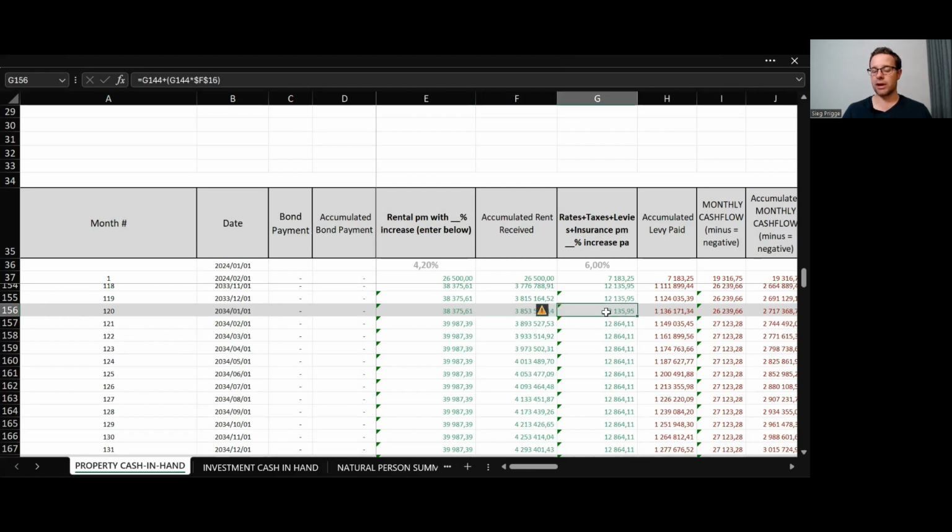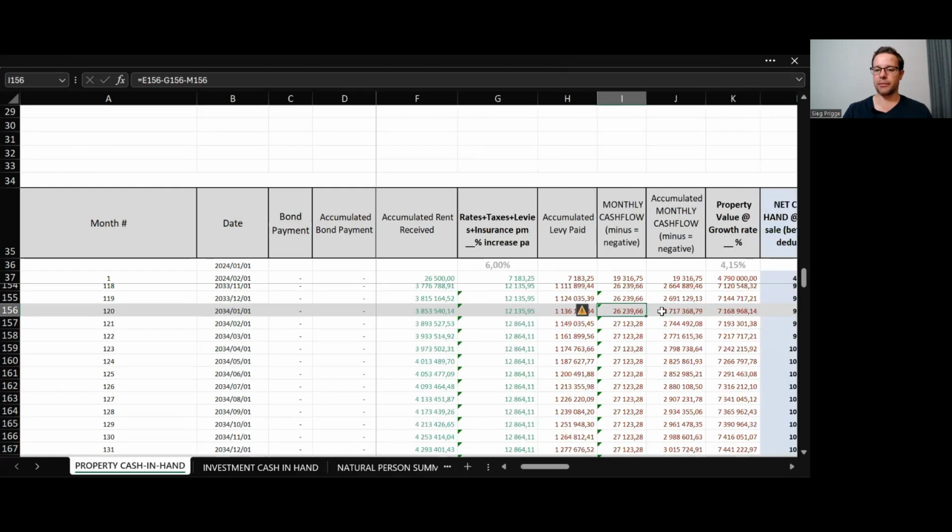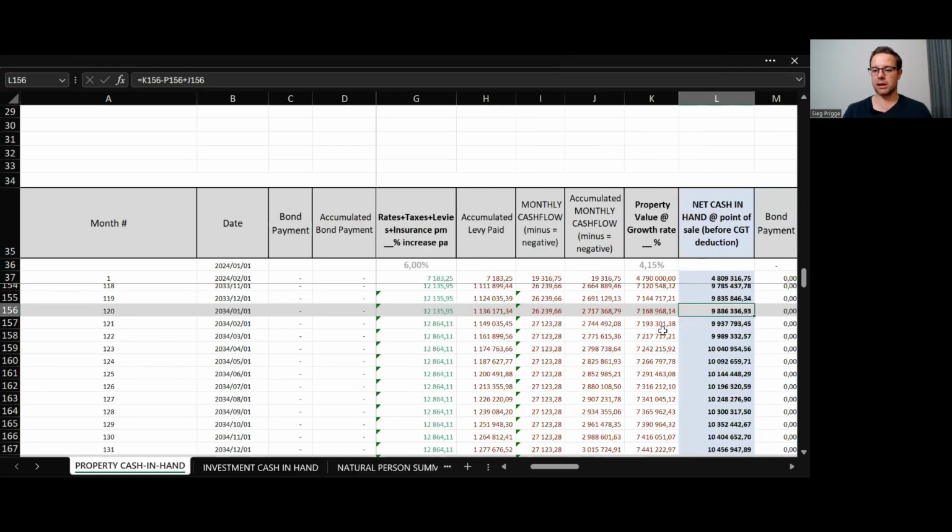You have 12,000 Rand per month in rates, taxes and levies. Your accumulated cost paid for rates, tax and levies is 1.1 million. Your cash flow per month is positive, now 26,000 Rand. Your accumulated monthly cash flow at the moment is positive 2.7 million. The property value is 7.1 million at the moment.